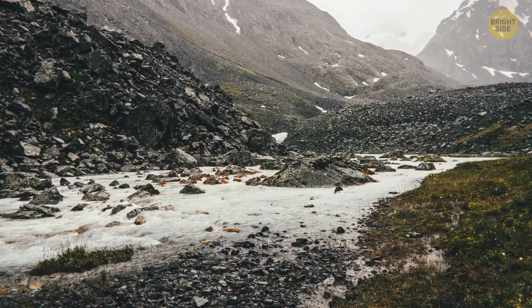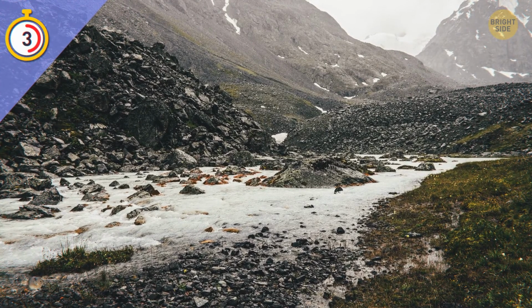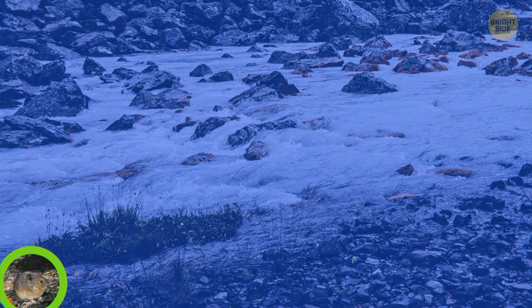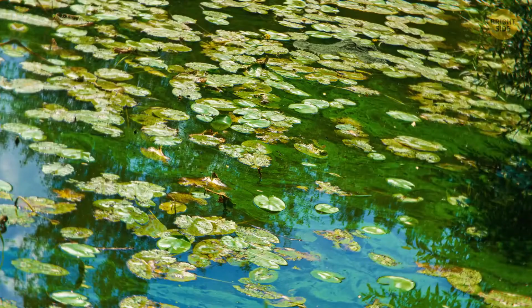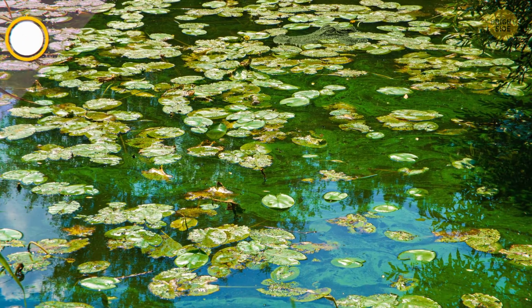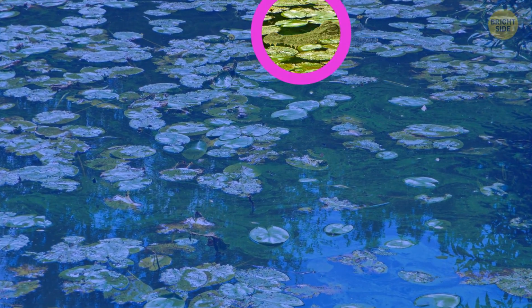Do you think you can play detective again and find the hidden creature in this one? It's a cute little pika. It lives in the mountains of Asia and North America. This one just looks like a sea of green to me. Maybe you can figure it out. Voila! There's a crocodile successfully blending with all the greenery.